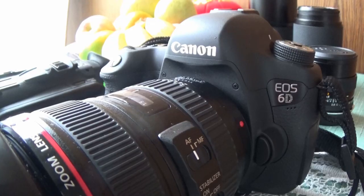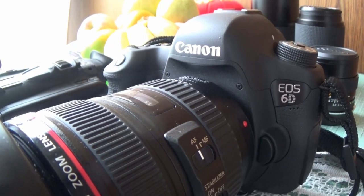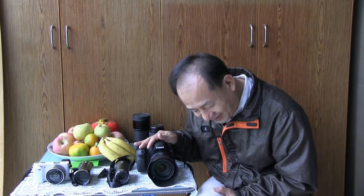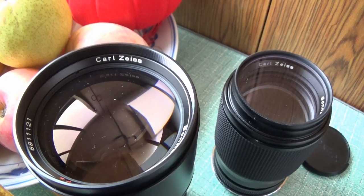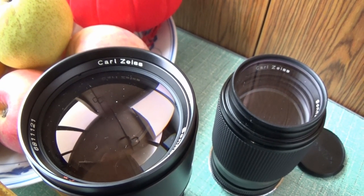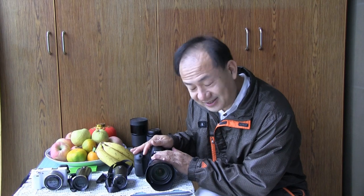Now, I have a Canon 6D. Why the Canon 6D? Because the 5D is too heavy. Even the 6D is heavy. And I don't like the Canon lens, so I have a Carl Zeiss lens. So if I want to carry this camera, I have to carry the 6D with all the German metal.